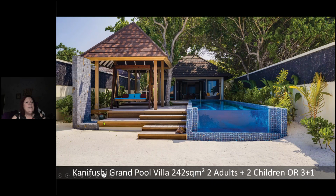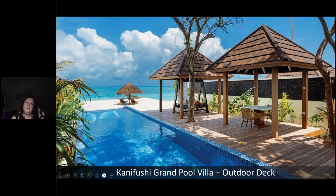We were very lucky to be upgraded to a Kanifushi Grand Pool Villa when I was there. And the size of this pool, however big you think it is, probably double it. It really is absolutely huge. This is probably a bit better of a picture.